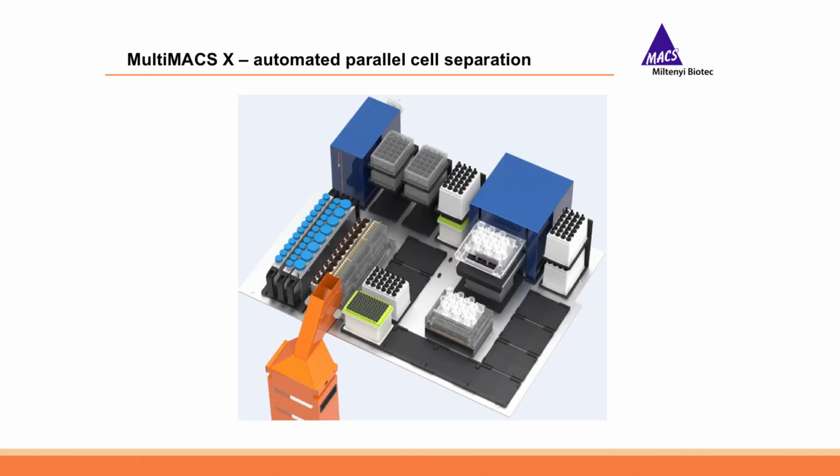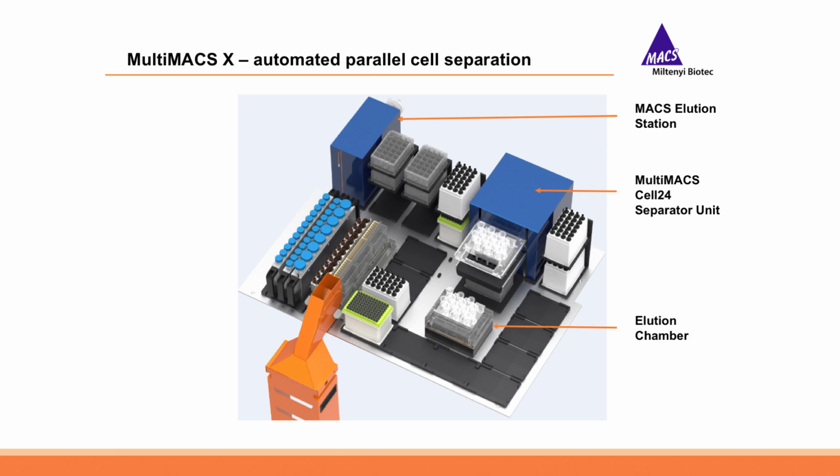Taking a quick look at the MultiMACS X, the heart of the MultiMACS X is the MultiMACS Cell24 instrument, which we already saw before, and everything else is built around the MultiMACS Cell24 to service the processing of the cells. We have the elution station, which enables the vacuum impulse that elutes the positively labeled cells, and the elution chamber in which this happens.